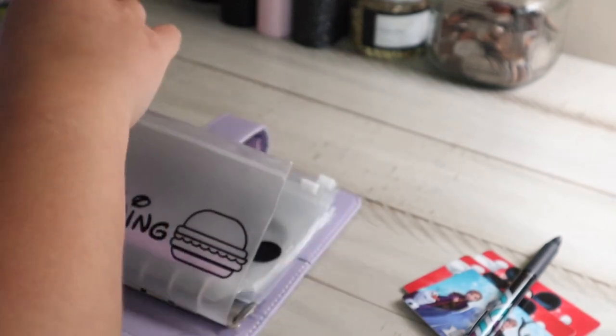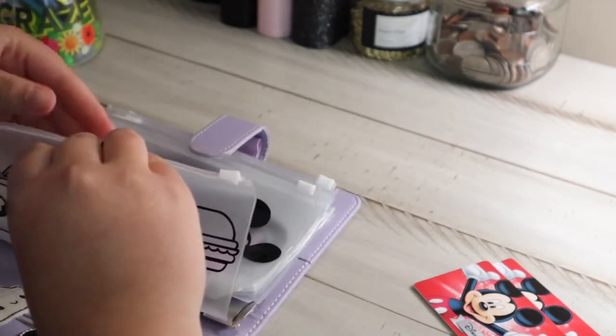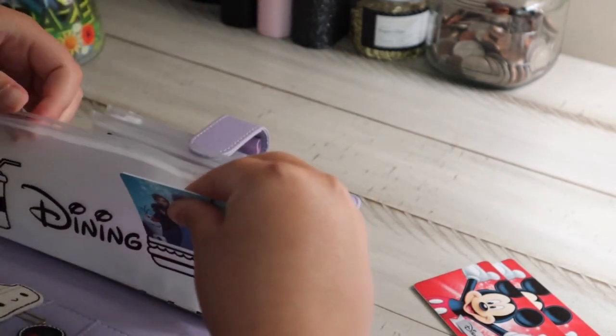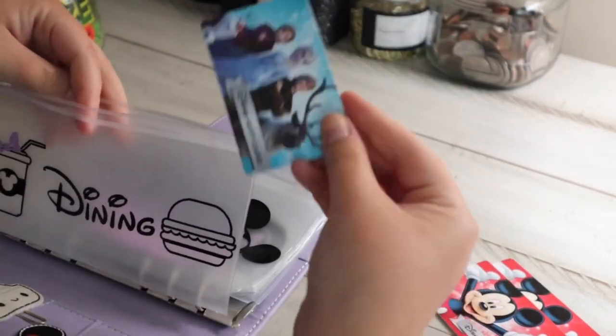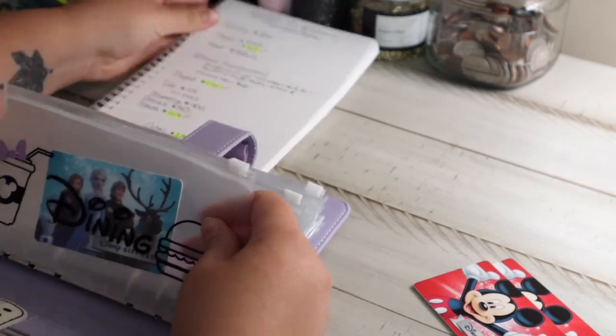All right, for dining, I'm going to put 50 in there right now. So this is my $50 gift card. We're going to put that in dining for now because my dining goal was $350. So now I only need $300 more for dining. Let me get my budget sheet out so I know.